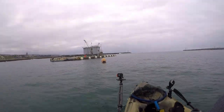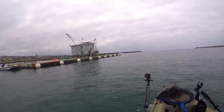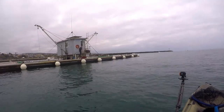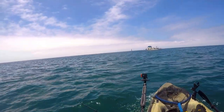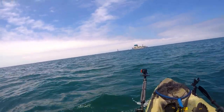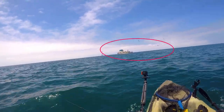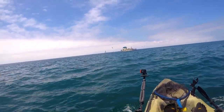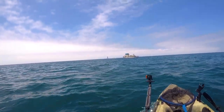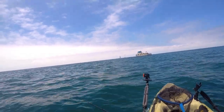Now this was a pleasant surprise to see the bait barge back. The last time we came out here, that barge was completely gone, and I think they had closed it down because of the pandemic. But now that boats are back on the water, they've reopened it. Here I'm approaching the kelp area of Newport Beach, and it was cool running into the Clemente, which is based out of Dana Point, which is where I typically fish. So it was kind of neat seeing them way out here at Newport. But they're hogging my spot.